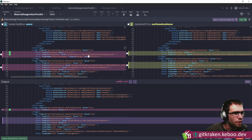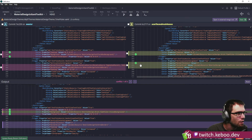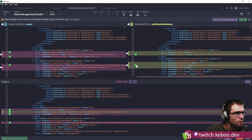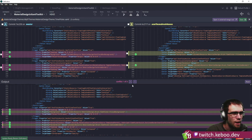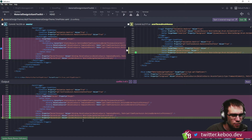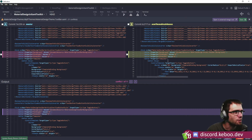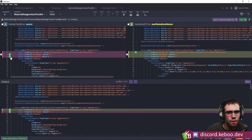I am remarkably impressed that there is not more changes needed. Let's see, border thickness, border brush, padding. Let's see here. So this is really just the border brush. So let's take this side, add you. Actually, I guess I can just turn you off. That gets me to the right state. Cool. Save. Almost done. Almost done. Okay, there.